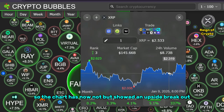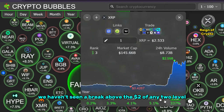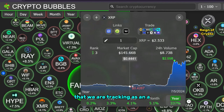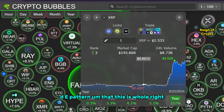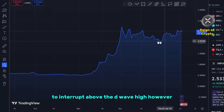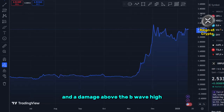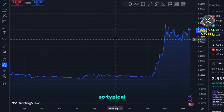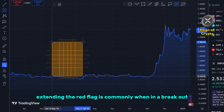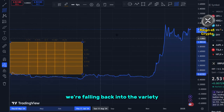So, the chart has not yet confirmed an upside breakout. No surprise, given that we haven't seen a break above the $2.72 level that would be needed next. A further confirmation that the triangle pattern here that we are tracking as an ABCDE pattern is complete, right? We had a first indication that was to break above the D wave high, but you notice that it was not a sustained break, and a break above the B wave high would have been next. So overall, the triangle does what a triangle usually does, which is morphing around, extending. The red flag is usually when in a breakout attempt the rally doesn't form an impulse, and therefore, we're falling back into the range.